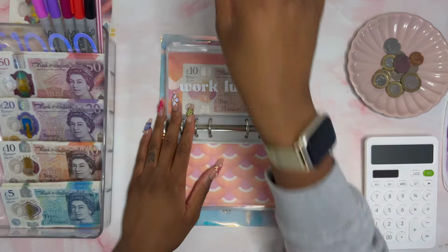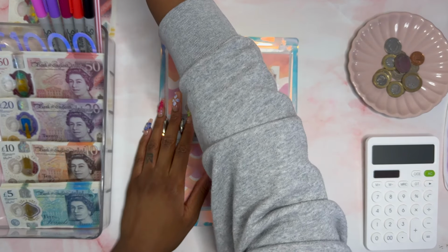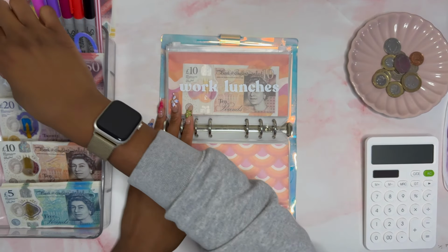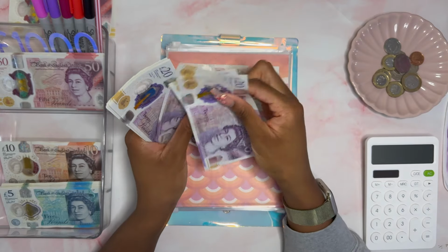Work lunches, I need to flip the page on this one. £80 going into work lunches. So 20, 40, 60, 80.